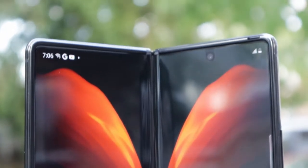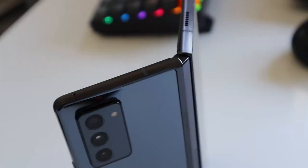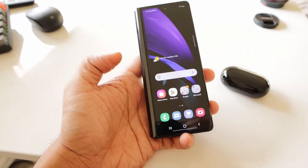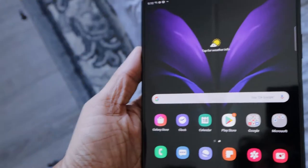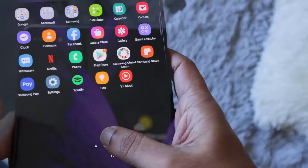Fold is not for everyone. I will say that right away. I say that because it is very expensive at $2,000. Samsung has come a long way from the first edition of the phone, which had plenty of problems. It looks like with Fold 2, Samsung has surely addressed a lot of those problems and made it a bit more desirable than the first one.